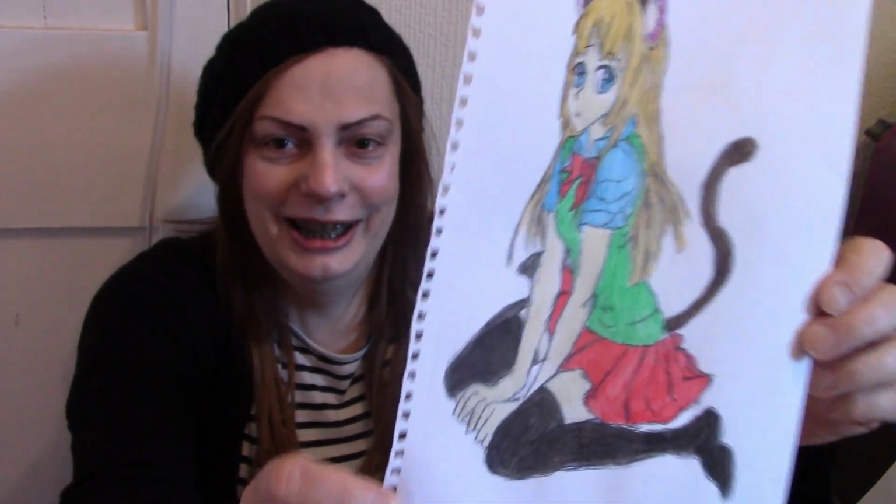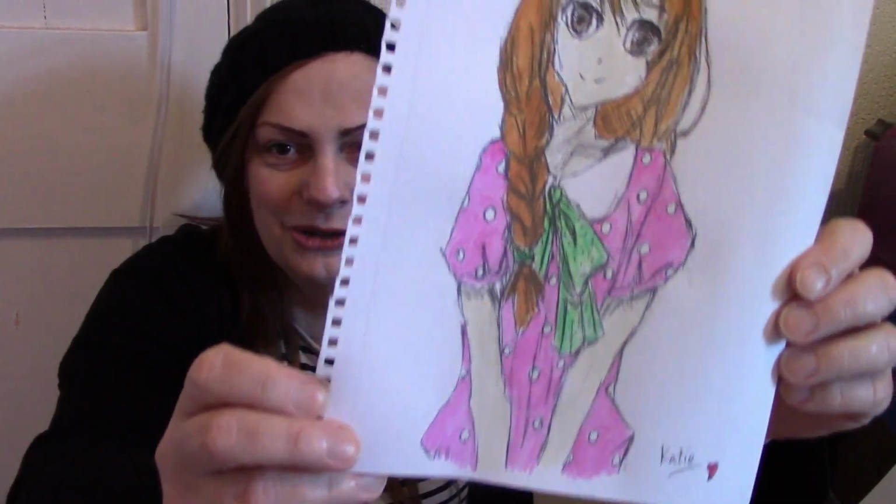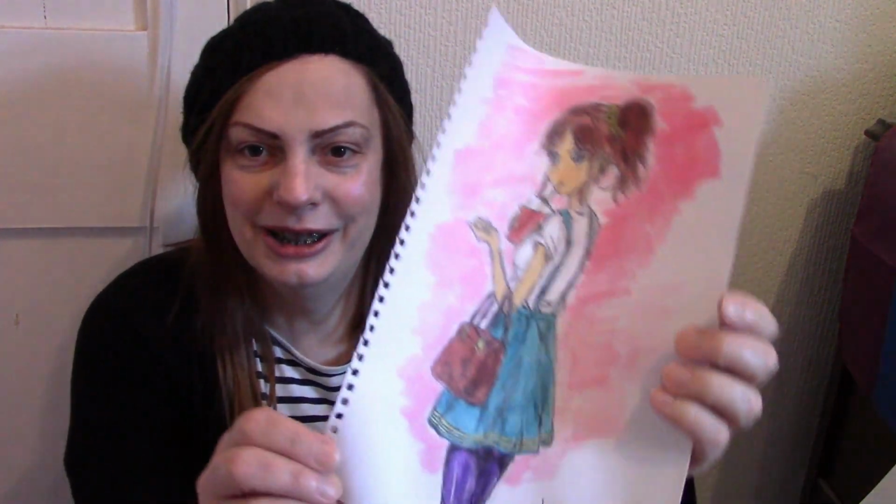So this is a cat girl. I did that recently. Again, something I copied, but I like the cat girl. That's one of my favourite ones, and the Up the Workers one as well, with the woman in the dungarees. That's quite good. This is one in a magenta dress. I got the neck a bit wrong because I put too much shade in, so it looks a bit weird. And then this other painting here, another anime one.